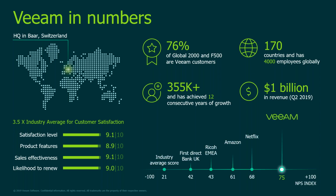But there are a couple of things I wish to highlight on this, 3 specifically. The first of which is Veeam is headquartered in Baar, Switzerland. Many people don't know that Veeam is an international organization. So our worldwide headquarters is located in Europe, and we're proud to be a worldwide company. As a result of that, we have over 355,000 customers using Veeam today, a large number. For comparison purposes, VMware has about 600,000 customers.